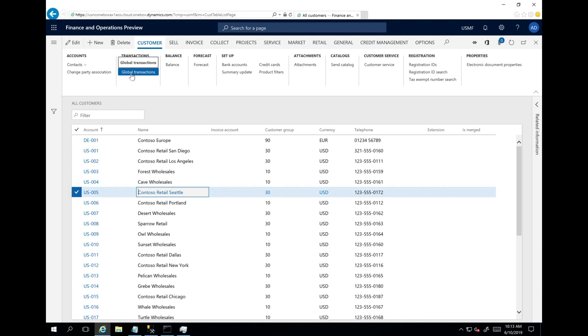Very simple concept, but when you click on the global transactions list and want to do something up above here, it's all in context of that company now, so you don't have to keep switching back and forth. So I'll end the demo with that anyway, but I just want to tell you about it.